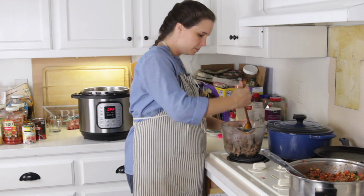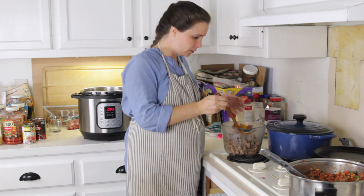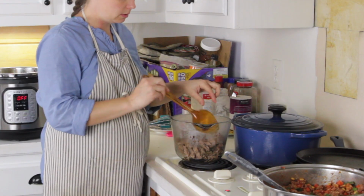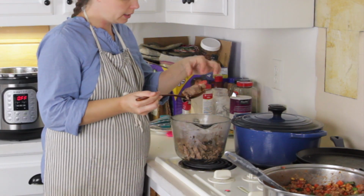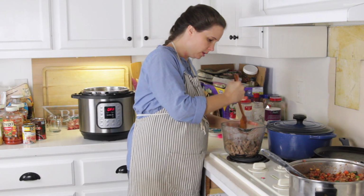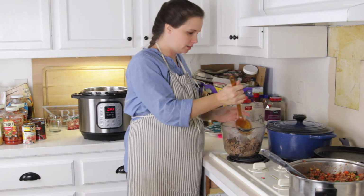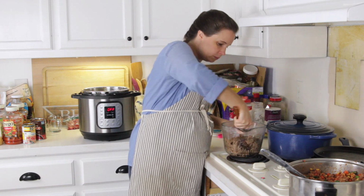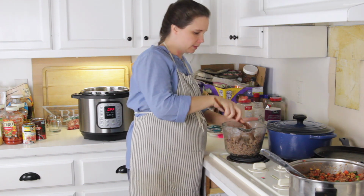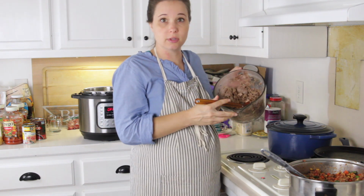I'm just going to use my spoon and break this stuff up. It's really hot or else I would show you, but it just falls apart. It is cooked really wonderfully. So I'm just going to break it up with my spoon, in essence shredding it, but not shredding it. Okay, I don't know if you can see this very well, but it's just a bowl full of shredded meat now.